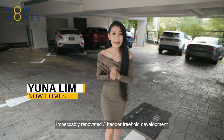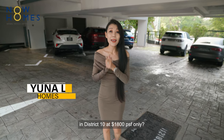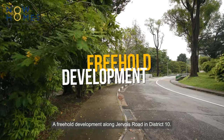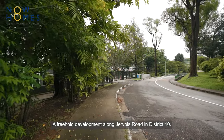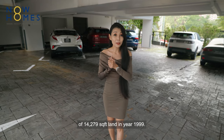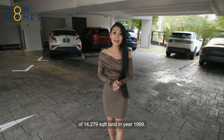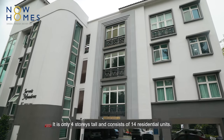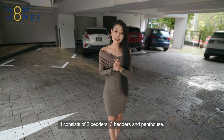Impeccably renovated three-bedder freehold development in District 10 at $1,008 per square foot only. Welcome to Jervois Meadows, a freehold development along Jervois Road in District 10. This is a boutique development built on a site area of 14,279 square feet of land in 1999. It is only 4 stories tall and consists of 14 residential units.